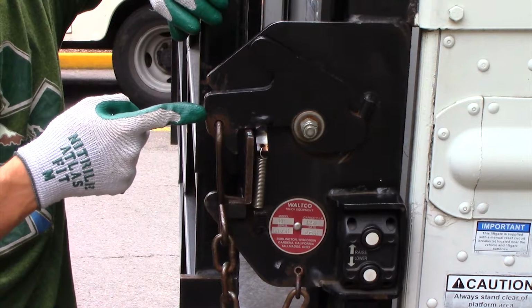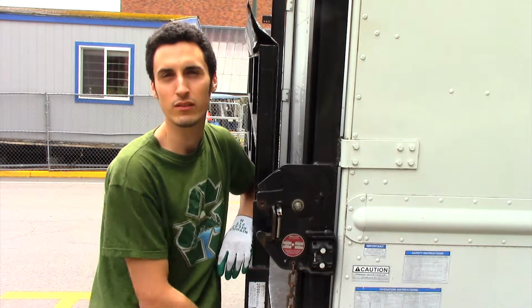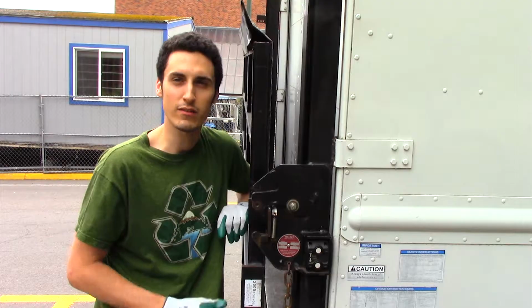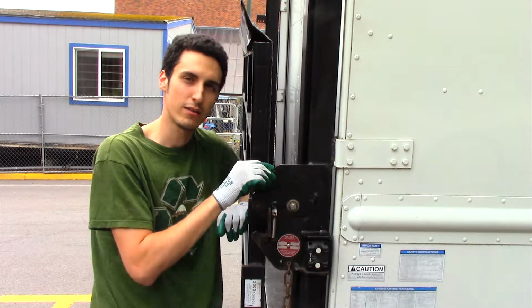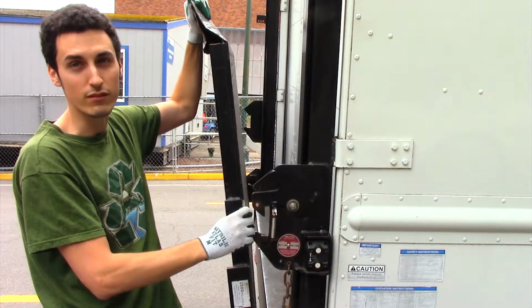The first step is unhooking the safety chain here. Once that's done, you want to raise the lift gate just a little bit using this button. On some vans, it may be a switch. After that, raise the lever here and slowly lower the lift gate. Make sure it doesn't slam down.